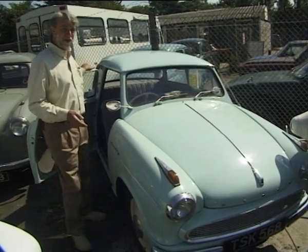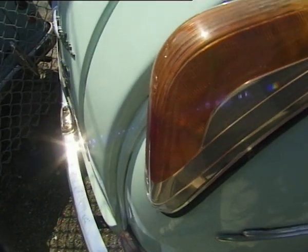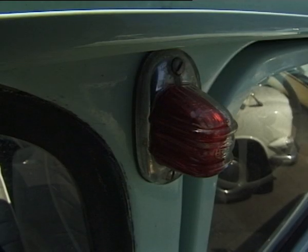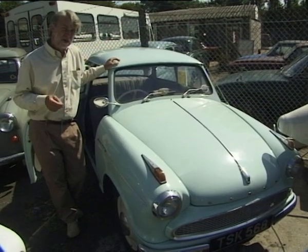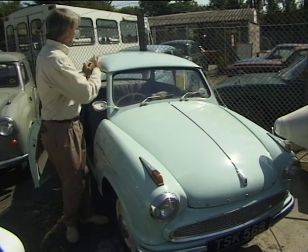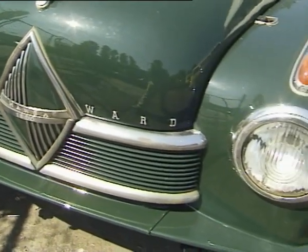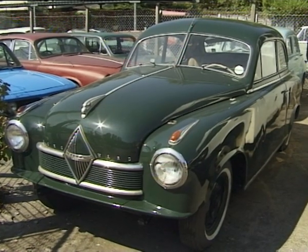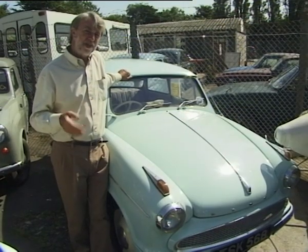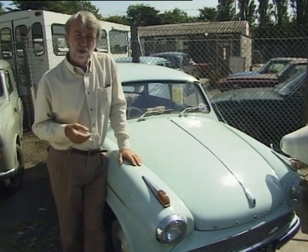Of course, this Lloyd Alexander TS was born in 1959. The first fuel crisis, economy was all important, hence 600cc engine and very good miles to the gallon. But the German industry was a bit slow to catch up with the economy cars. Borgward was still building things like the Hansa over there, great tank of a vehicle. But BMW were getting into the business by building their own microcars, of course the Isetta. But the early history of a lot of German cars are relatively unknown by a British audience.